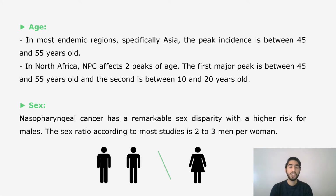In most endemic regions, and specifically Asia, the peak incidence is between 45 and 55 years old. However, in North Africa, NPC affects two peaks of age. The first major one is between 45 and 55 years old, and the second, the young one, is between 10 and 20 years old. Nasopharyngeal cancer has a remarkable sex disparity with a higher risk for males. According to most studies, the sex ratio is 2 to 3 men per woman.